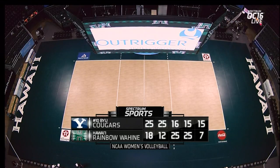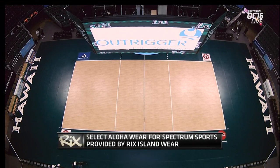And tomorrow it is the Baylor Bears on night two of the Outrigger Resorts Volleyball Challenge. Hawai'i, now 2-5, set to take the floor tomorrow night. We, of course, will bring you the action.